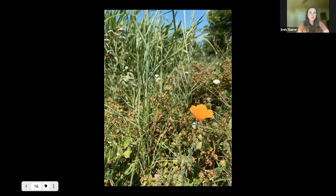Mm-hmm. And it looks like we have a couple photos up here also of some milkweed that was planted as hedgerows. Could you touch a little bit on the hedgerows and how that's been going?